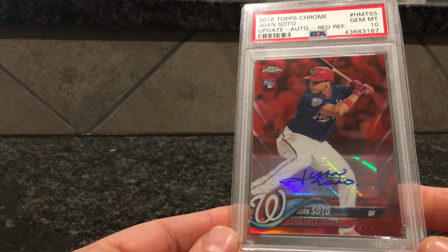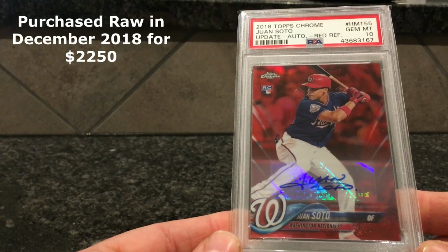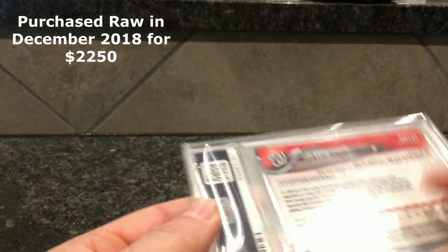This is a big card. I'm not going to sell this one anytime soon, but it's a 2018 Topps Chrome Update. It's the red refractor auto. It's out of 5 here on the back.